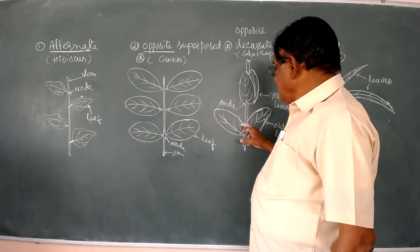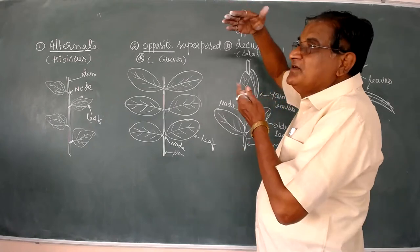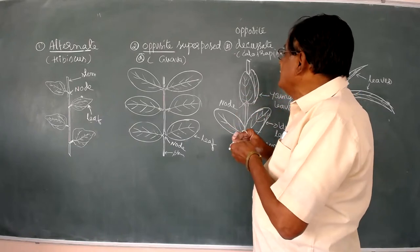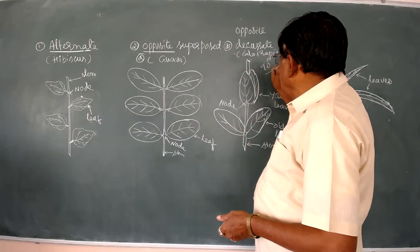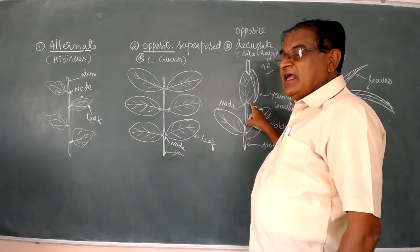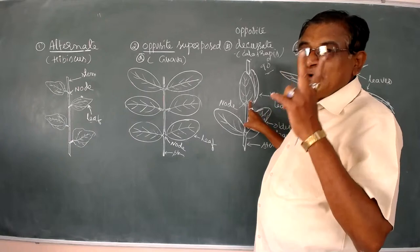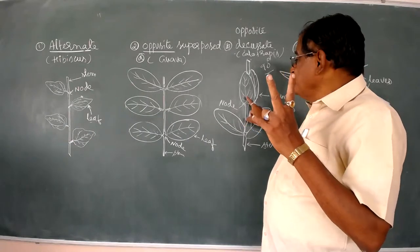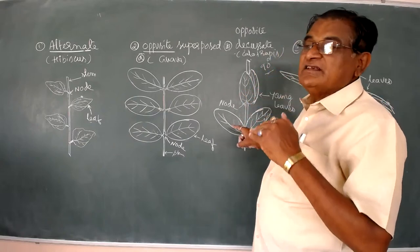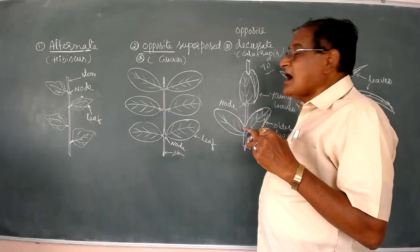Opposite decussate means two leaves are developed at each node. Then the other, younger leaves are arranged in the opposite direction, making 90 degree angle to the first whorl of the leaves. The younger leaves are developed two on each node, but they make 90 degree angle to the previous or prior whorl of the leaves. So they are called as opposite decussate.